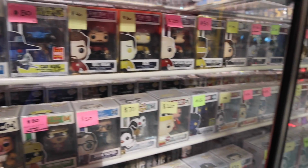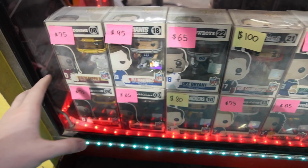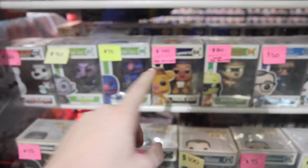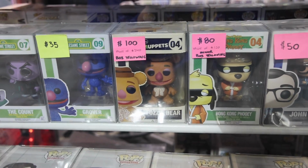Now, everybody, I came to the other side here because they have some of their expensive figures in the cabinet. There's some pretty interesting stuff here, like a lot of football ones, actually a bunch of football. Then above that, the one that I'm looking at is the Grover here, and the box doesn't look amazing, but for 35 bucks, it could be fun to grab. I also saw Crypto the Superdog and then Fozzie Bear over here, and this one's a little bit cheaper because he does have that yellowed box, but I don't know if I'm gonna go for it.